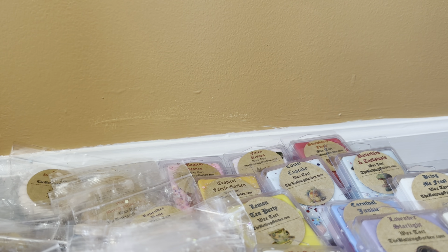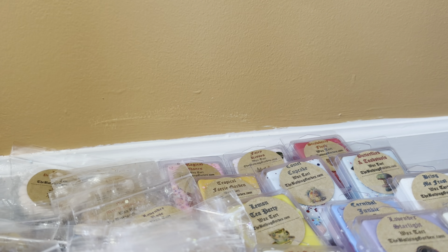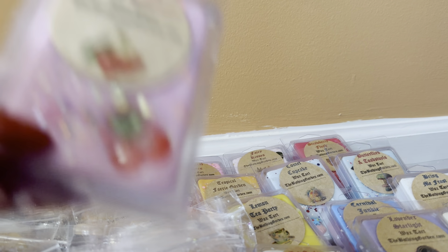All right, next we have Mirrored Cherry Bubblegum. And this is a new to me scent from them. Okay. I was a little worried, is this going to be too cherry? But it really does smell like cherry bubblegum. That's so good. I like that a lot.